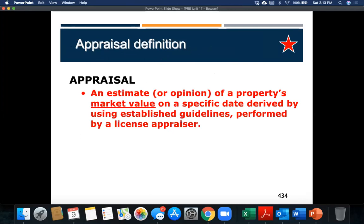An appraisal is an estimate or opinion of a property's market value on a specific date. It's always done by a licensed appraiser, and it's always following specific guidelines. Becoming an appraiser is significantly more difficult than becoming a real estate agent. When you go through appraisal school, after you complete everything, you have to apprentice with a licensed appraiser who is willing to take you on for quite a period of time.